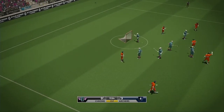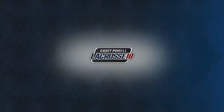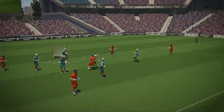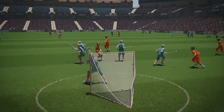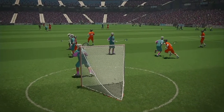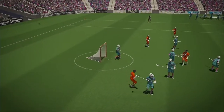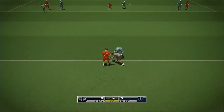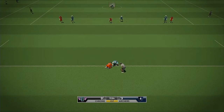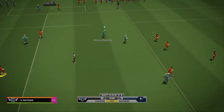Has time. Scores! 3 in a row for the home team. The away team need to come up with an answer, and soon. Back to the face-off X for another scrap. Connor wins it for the away team.